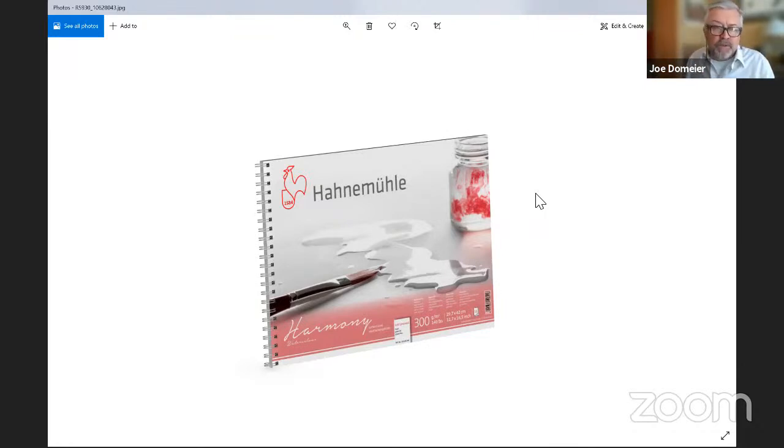So what happens with that paper is you get the wonderful flow and the brushability of cotton and the coloration of cotton. But if you do a lot of water on it, it's going to do the bridging or the arcing effect like the Harmony might. So good, better, best. Good is the Harmony. Better is the Expressions. Best is the Collection or Cezanne.